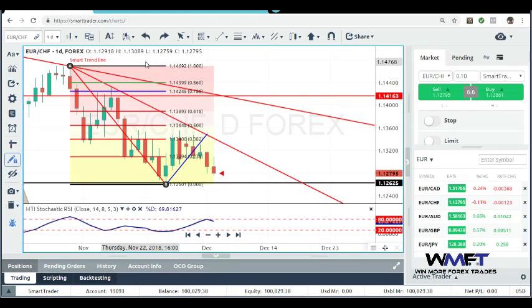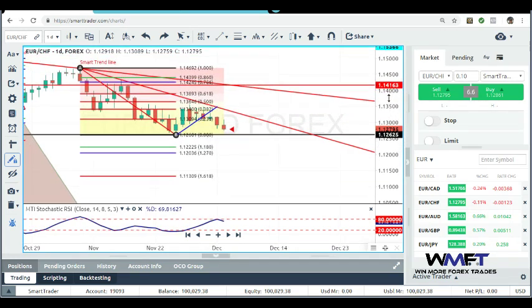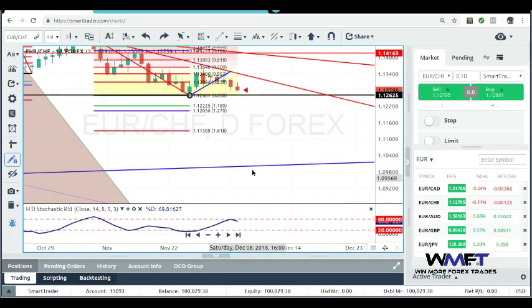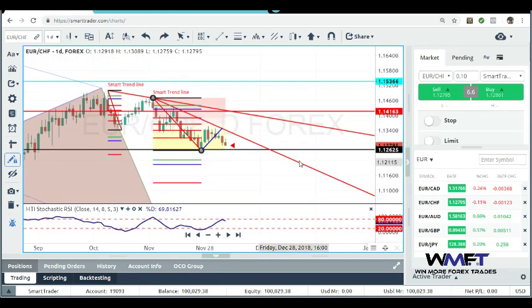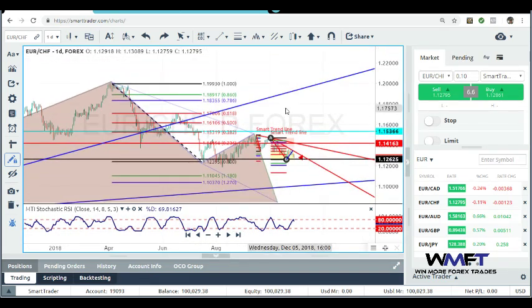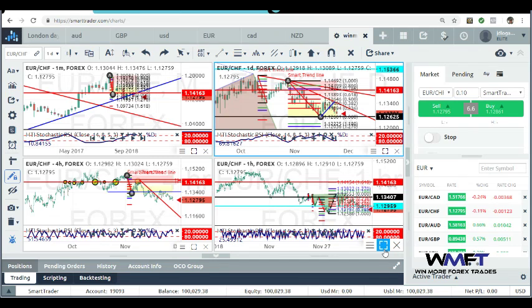Now me, I would put my stops 10 pips above this A, and that's a good stop placement for me with a low lot size, and I will be going down to this 618D extension off of the Fibonacci's on the crown. So with that being said, that is the Euro and the Swiss franc.